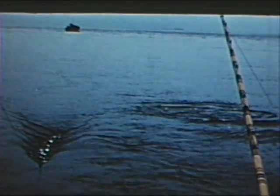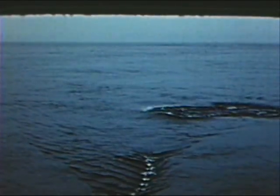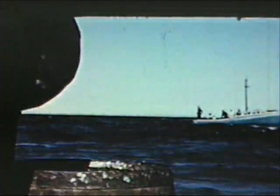The tuna keep coming, boiling up over and over again after the chum. As the tuna make a strike for the teaser, George places the baited hook a little nearer. Sometimes the tuna strike quickly, or again they may have to be coaxed along with chum for an hour or more. This fellow is coming closer, and closer. It's a strike.